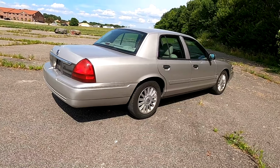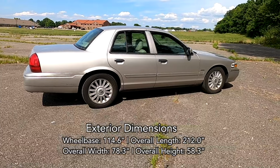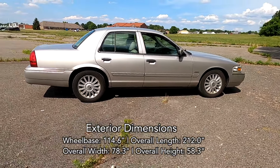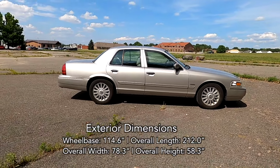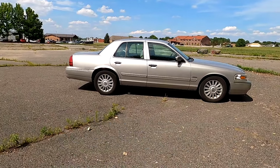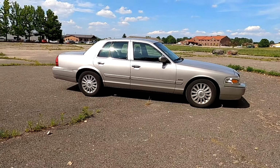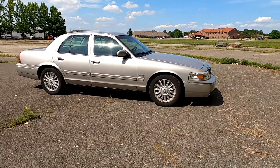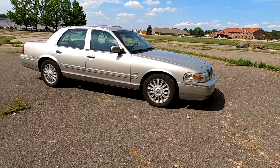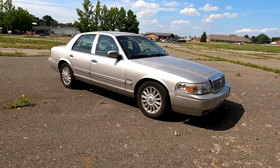Alrighty, as we walk along the profile, on screen are the dimensions. It is a very large car. It is body on frame, front engine, rear wheel drive. So the last of a really classic era of a full-size body on frame, front engine, rear wheel drive family car. A lot of these were sold to fleets, police, FBI, all that kind of stuff. May have seen them on the X-Files. Very hardy, very durable cars.